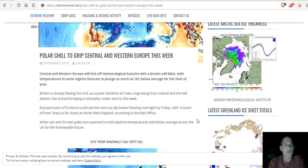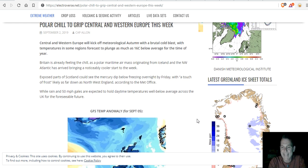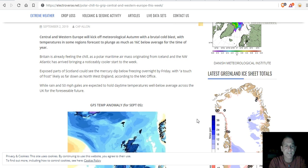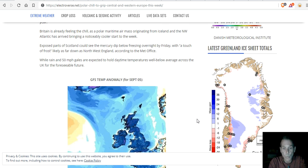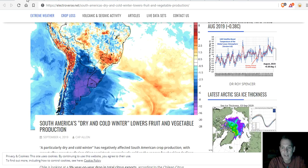Central and Western Europe will kick off meteorological autumn with a brutal, cold blast, with temperatures in some regions forecast to plunge as much as 16 C below average for this time of year. Holy shit. Oh my God, is that Scandinavia? Damn. That must be global warming.